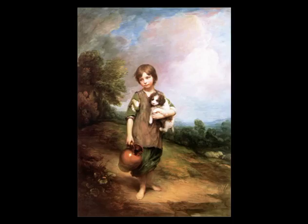This is Thomas Gainsborough, Cottage Girl with Dog and Pitcher, of 1785. It's an oil on canvas, 68.5 by 49 inches. It's in the National Gallery in Dublin, Ireland. This is the same girl who posed for other works, like the famous Girl with Pigs of 1782.